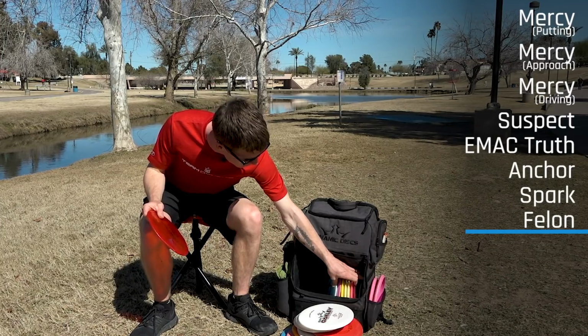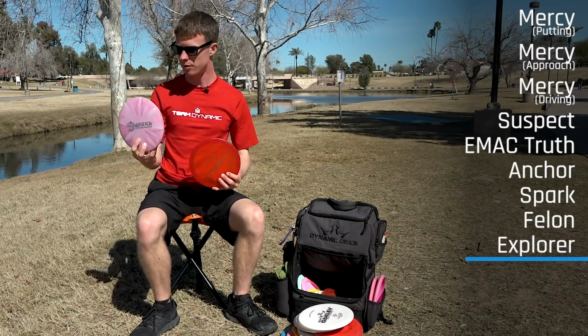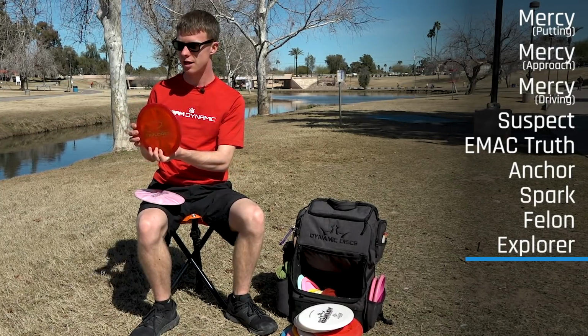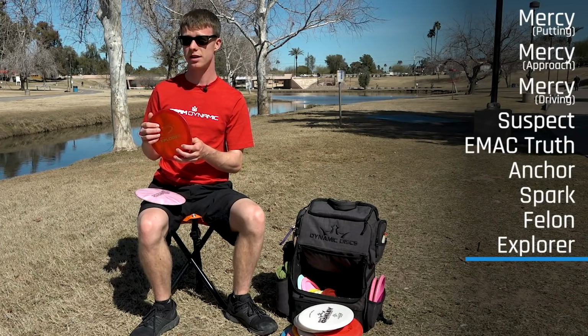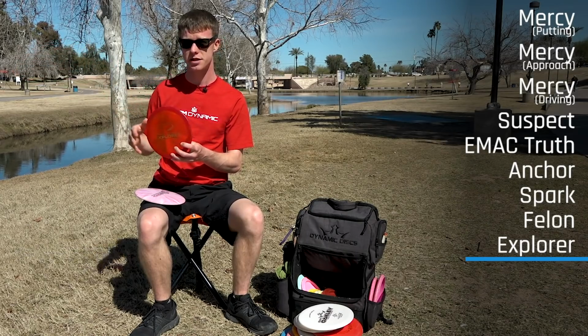And then to more fairways, some Explorers. I really like the Explorer. I have 2 of them right now. A pretty seasoned prototype, which I really like. It still has some good stability. I can throw it quite hard and it's not gonna turn and burn. It's gonna ride with a little right finish. So I can really shape any shots with this. I go to this a lot in the woods.